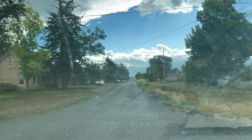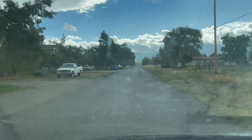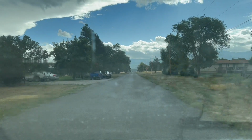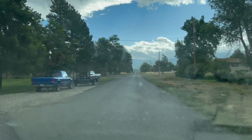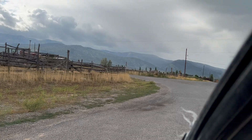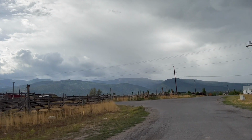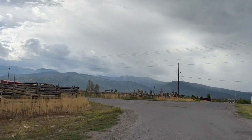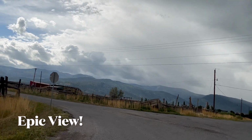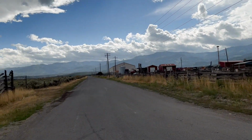So for those of you who haven't been here before, what you're going to want to do is head up Center Street in Spring City, and then you'll be turning right at the very top, and then turning left at the next left, and head straight up into the canyon from there. Okay, so I just turned right at that top, and now we are turning left up toward the mountain. Holding the phone out the window so you can get back into the windshield.